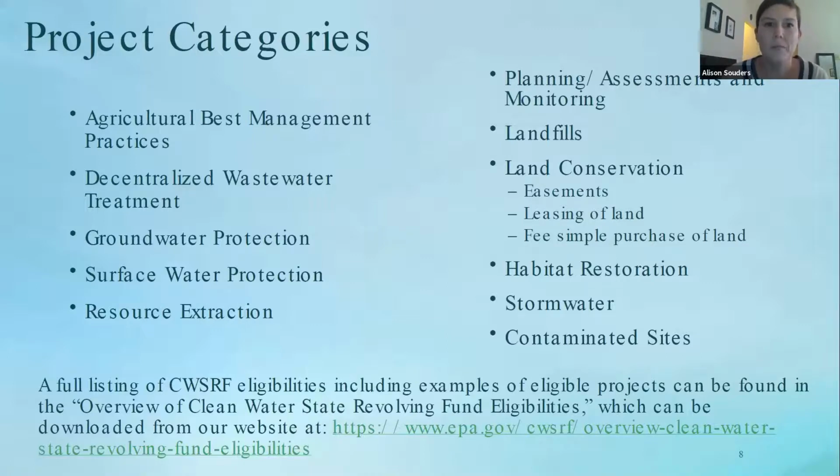So a lot of times folks don't even know that the CWSRF can fund anything other than treatment plants or municipalities. So here are just some of the project categories that might be lesser known. We can really finance a broad range of water quality improvement projects, not just gray infrastructure. In the case of land conservation, we can finance lease, fee simple purchase, or conservation easements. Next slide.